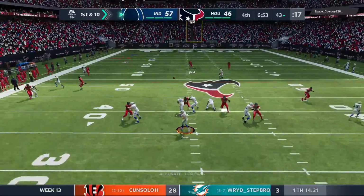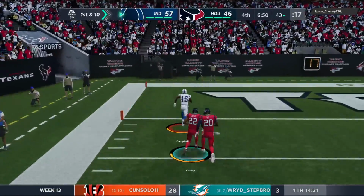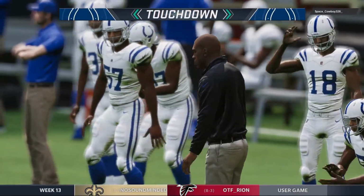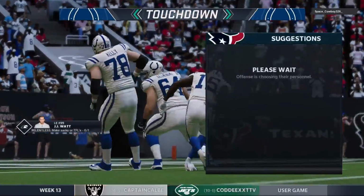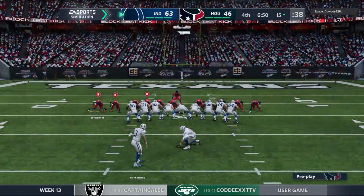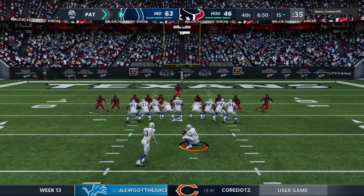Eason going to throw it out of the shotgun. Looking for Campbell downfield. This is caught inside the 15. And he'll get into the end zone. Touchdown, Indianapolis. Paris Campbell, his 2nd touchdown of the afternoon. And the Colts are able to grow their lead.